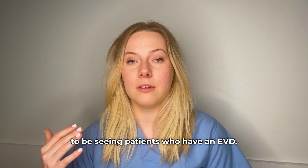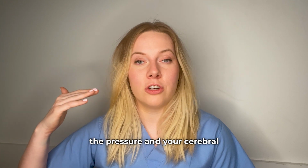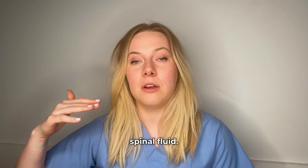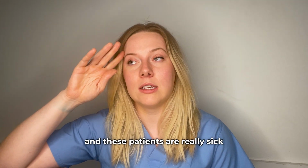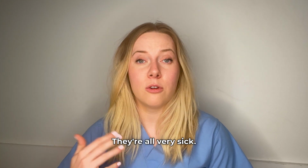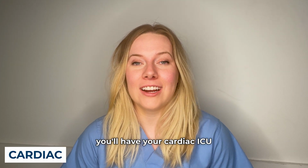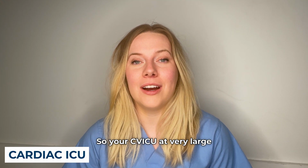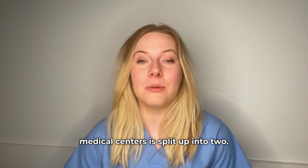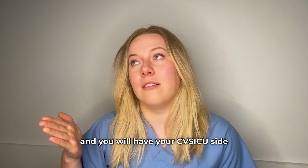So this is where you're going to be seeing patients who have an EVD, you're watching the pressure and your cerebrospinal fluid, you have your ICP monitors, and these patients are really sick and it's a lot of really fast assessment. They're all very sick. Okay, and then next you'll have your cardiac ICU. So your CVICU at very large medical centers is split up into 2. So you'll have your CCU side and you will have your CVICU side.